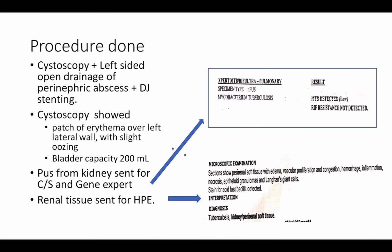So initially we did a cystoscopy, and then we planned for open drainage. On cystoscopy, there was quite a bit of oozing and erythematous patches in the bladder, but we could not visualize the bladder wall properly. However, the capacity was less; it was only 200 ml. And then we did a DJ stenting, and then we proceeded for open exploration. On exploration, large pockets of pus were there which were drained.